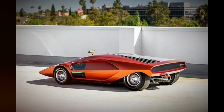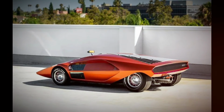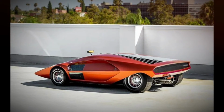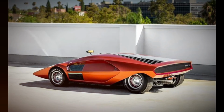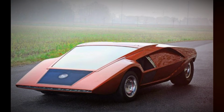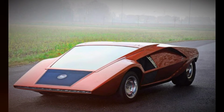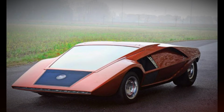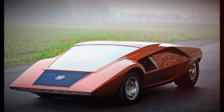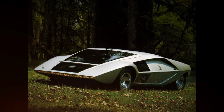Now let's talk about collectability. The Zero is a unicorn. Because there's only one, it's basically priceless. In 2011, it was auctioned at the Concorso d'Eleganza Villa d'Este, selling for just over $1 million. At the time, that was a huge figure for a concept car. Today, though, most experts believe it would fetch several million dollars if it ever came back to auction.